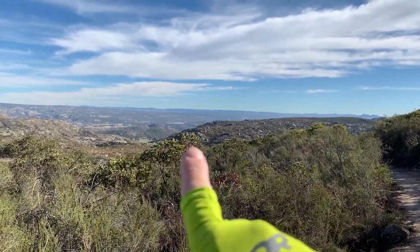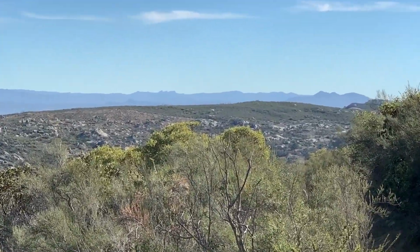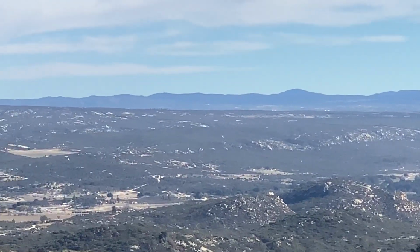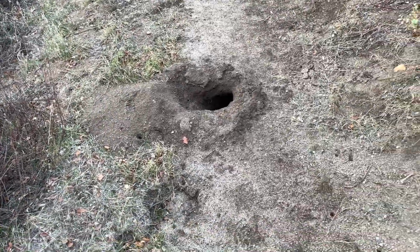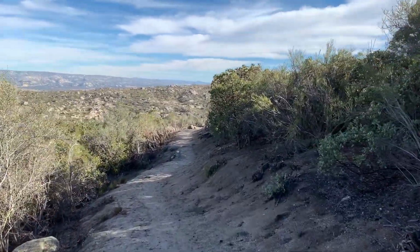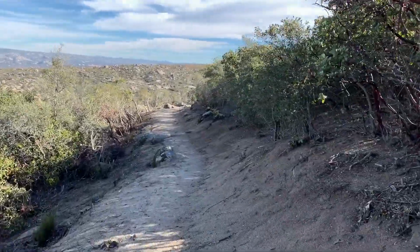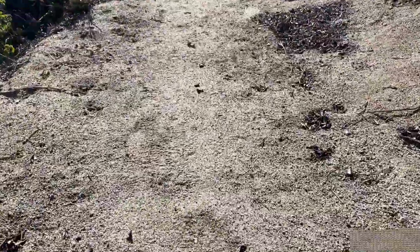So if you look way, way out there, those mountains are in Mexico. Wow, something lives there. A very big groundhog or something. Dude, you put your house right in the middle of the PCT? That's crazy. People would probably be shocked at really how much bush and shade that there is in the desert. Looks like diamonds.